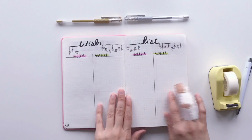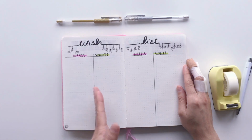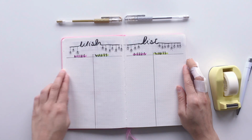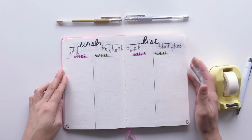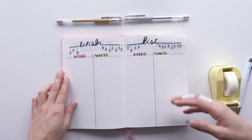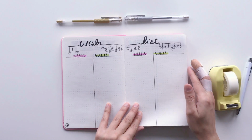My next page is for my wish list, and I decided to divide it into my needs and wants, because I'm trying to spend less money and be a little bit more mindful of what I do have and what I actually need. I think this is going to help me. It's going to keep me a little bit more accountable. So it made sense to me.